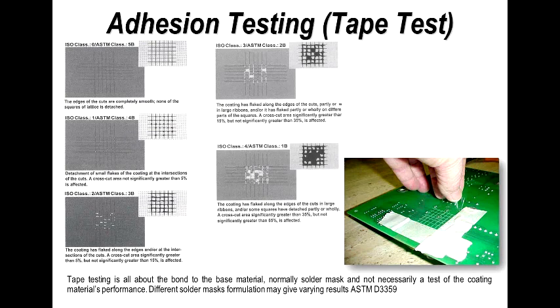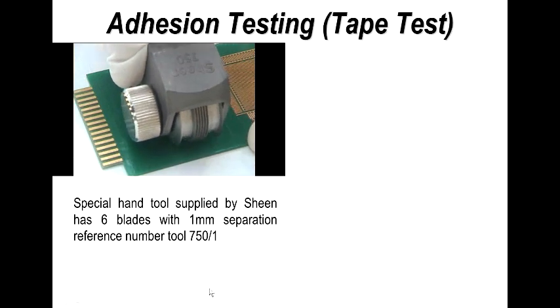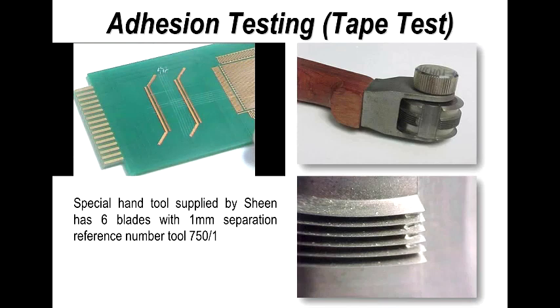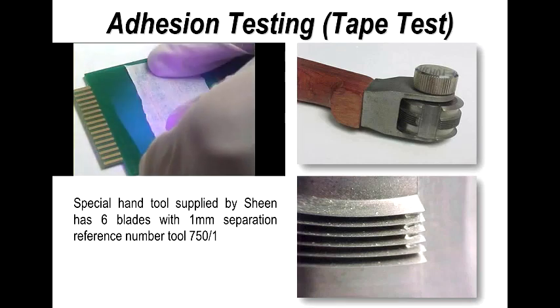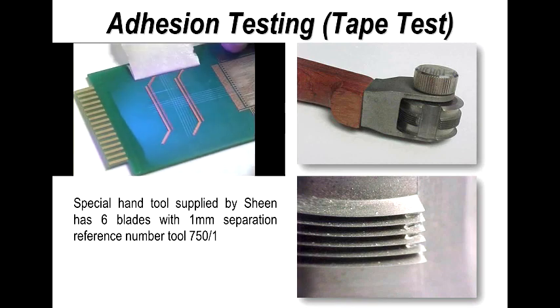Basically, this is defined in the IPC standards, where we score the surface of the mask, and then we apply sticky tape to the surface, and then peel the sticky tape from the surface that we've scored. So in this video clip, I'm just showing you scoring the surface, and then we're going to put tape on the surface. Has anything lifted from the surface of the mask? In this particular case, no, which is great.